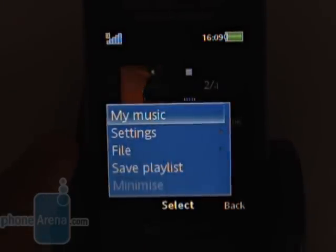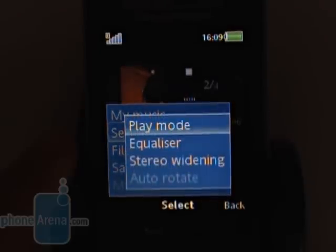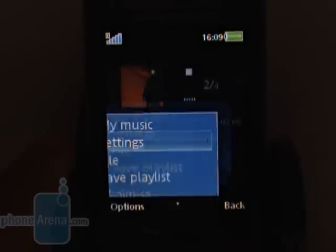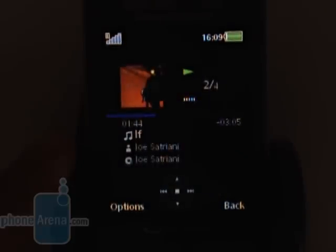The music player is very similar to the one seen in Walkman phones, although it has fewer extras. It offers various sorting options, equalizers, and has a pleasant interface. The loudspeaker is mediocre, but in contrast, the headphones sound good, just like in the Walkman series as well.